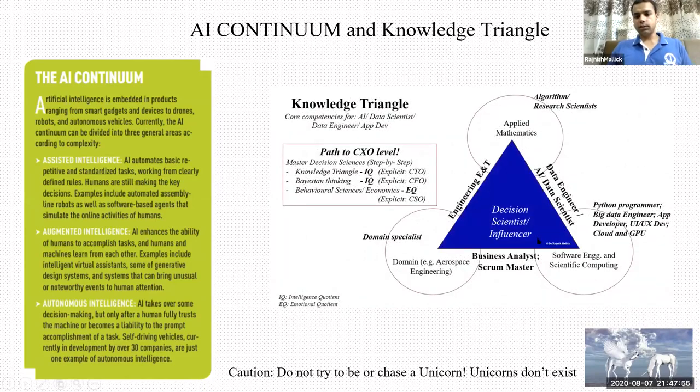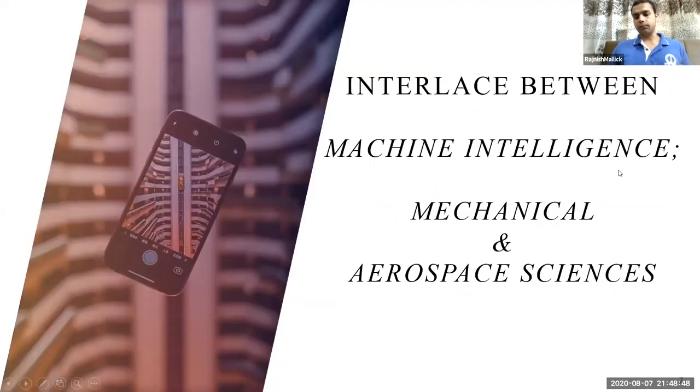So I'll talk about this particular knowledge triangle in detail in the third part of the presentation. But briefly, what I would like to emphasize here is the key thing we are all good at. When I say we all, when we invest our time and energy in mastering aerospace engineering, mechanical engineering, civil engineering, or alike, that's the domain specialism, right? And we also master applied mathematics as part of our curriculum. Now, if we complement that with a little bit of other scientific or technical computing technologies along with software engineering, then we are really a decision influencer and we can enter the area. Otherwise, we are already there. We'll talk about this in detail, and this is also pertinent for people who are already at the CXO level or who want to move to the CXO level, right?